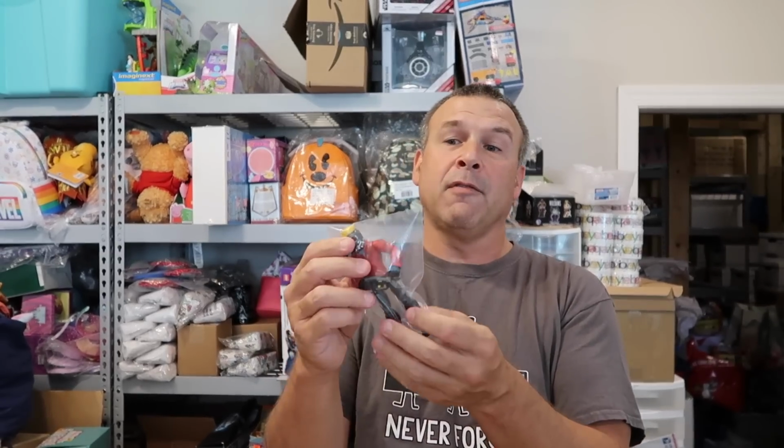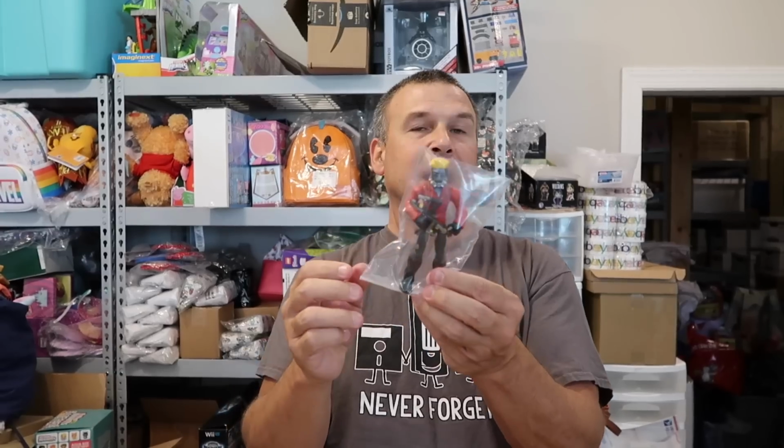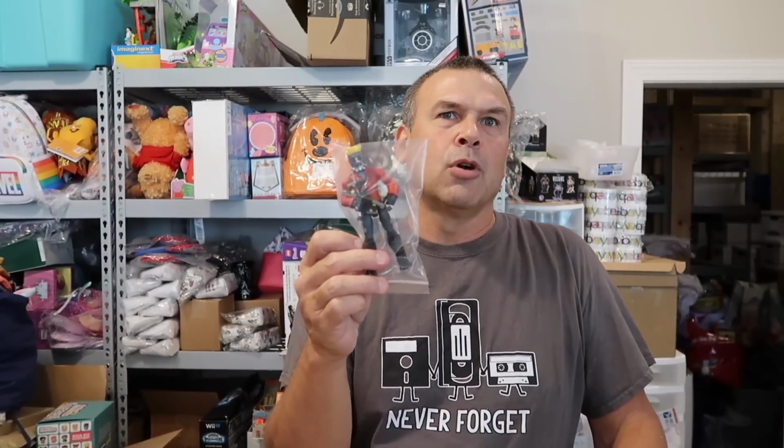Okay, we have a Star-Lord figure. This is a toy box figure, which, if you're not familiar with those, Disney makes those. You can see those on Shop Disney. They're about 5-inch tall action figures. Probably, what age group would you say these were for, Shannon? Like starting at maybe 5 years old?